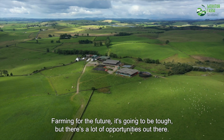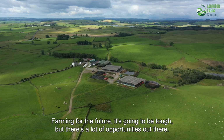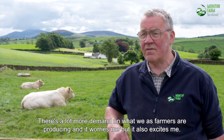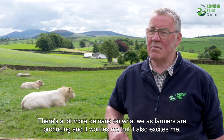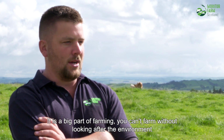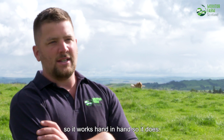Farming for the future, it's going to be tough, but there's a lot of opportunities out there. I think going forward we need to be smarter how we use it all. There's a lot more demand on what we as farmers are producing, and it worries me, but it also excites me. It's focusing on the environment, and that is a big thing which is coming in the future. It is a big part of farming. You can't farm without looking after the environment, so it works hand in hand, so it does.